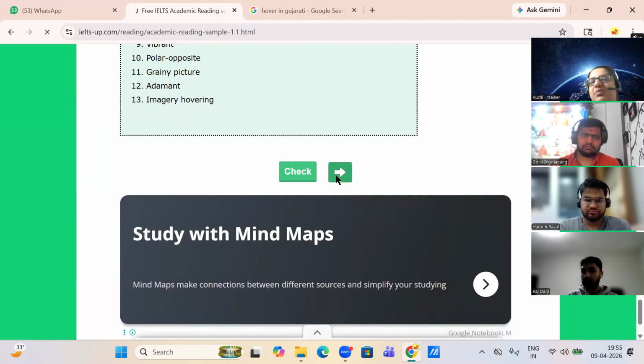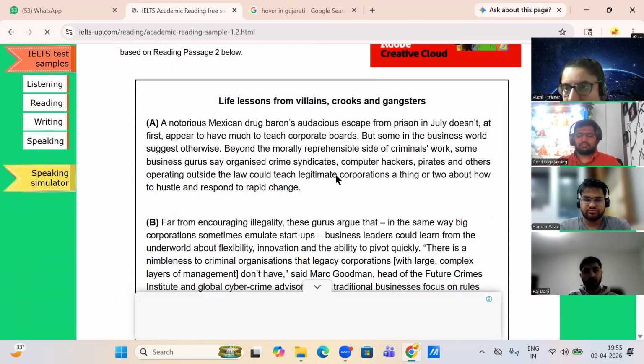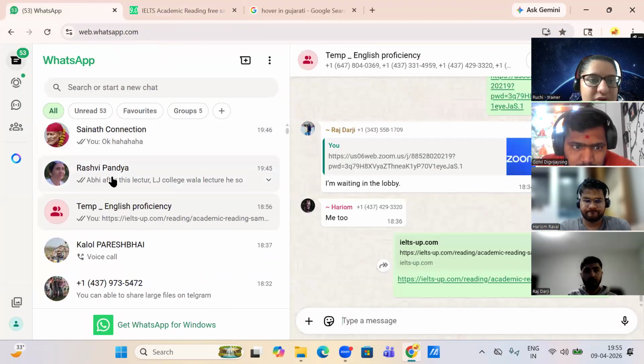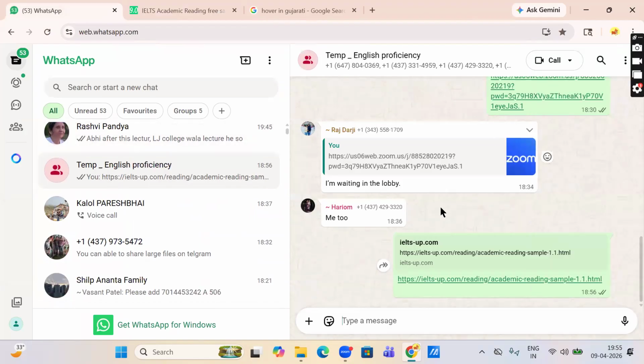Now your homework is going to be very simple today. You all will complete reading passage 2. But how will we do it? It's going to be a little different. आपको खाली मुझे question answers नहीं भेजने हैं. I'm going to write down the homework over here. ठीक है? What it is going to be.